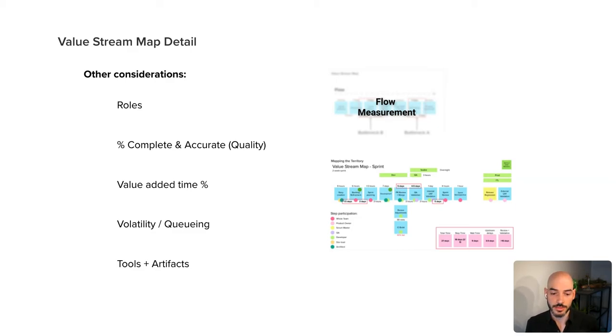You can see volatility, so the swing between best case scenario and worst case scenario. Obviously, we want things to be as consistent as possible. So with a big swing between the fastest something can happen and the slowest something can happen, we want to shrink that wherever possible. We want to look at where things are queuing and backing up. And then we can also look at tools and artifacts involved as another dimension. Maybe we have too many tools and there's a lot of jumping between them. Maybe we're creating artifacts that nobody really wants to pay for that aren't really valuable to us. So we can surface all of that data and make really great decisions about how to improve the flow.